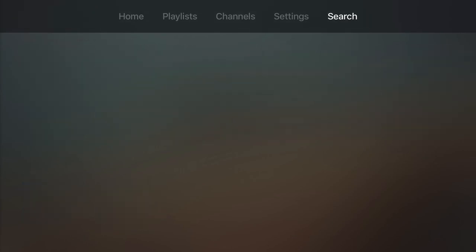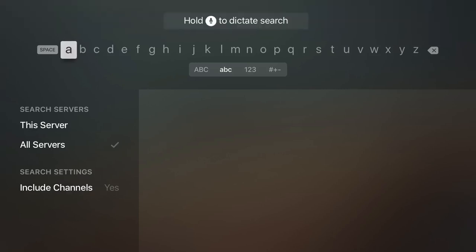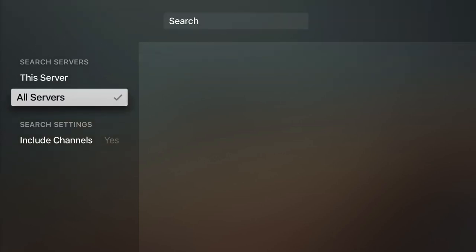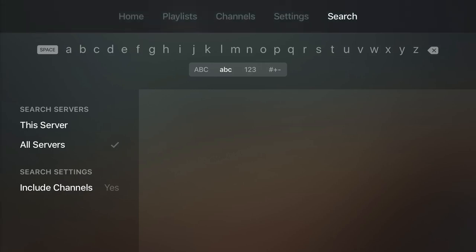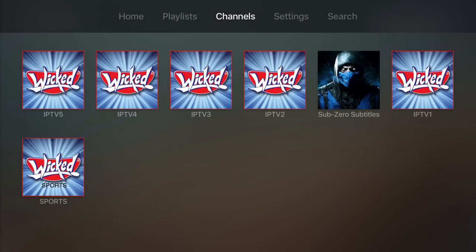So there's a search feature also that you can do. And if you have it on all servers, it'll search all five of those servers or four servers. And you could just type in what you're looking for. Like say I was looking for Fargo and I typed it in, it would show you the results of Fargo. And that's great. Now, channels on this.